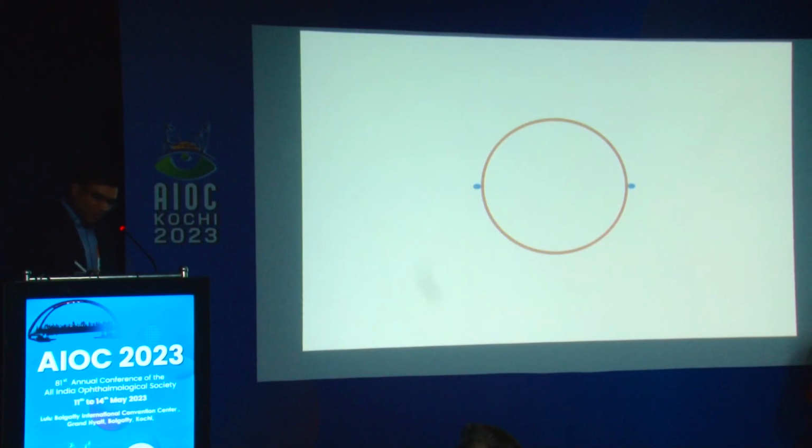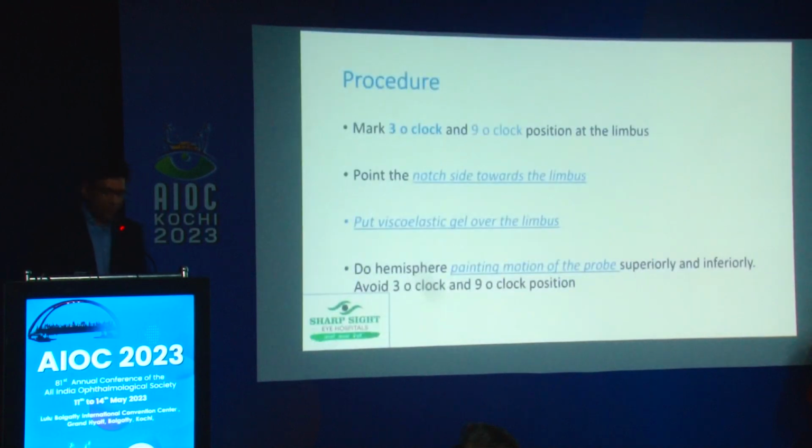Same as what we do in a DLCP, avoid the 3 o'clock and 9 o'clock. The procedure is very much the same. The only thing is, get a good viscoelastic cover and then put the probe, because you need a medium through which the laser can penetrate.